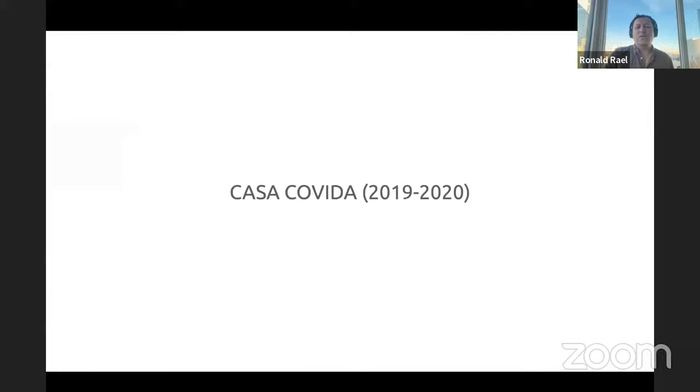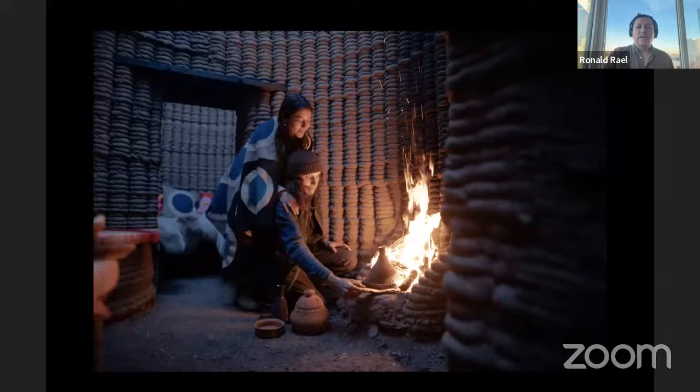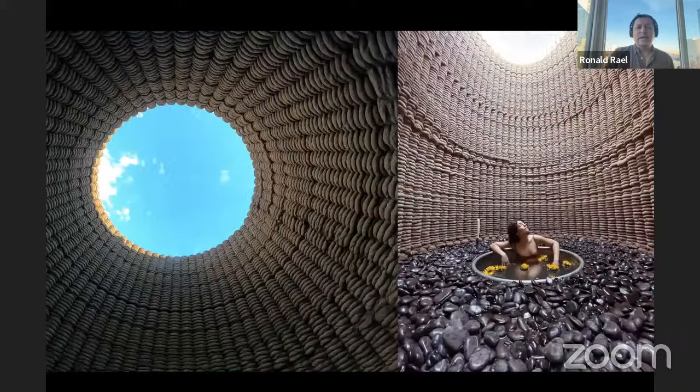But it's a place for two people in a remote environment during the pandemic to come together in a space for sleeping, a space for warmth and gathering and cooking in the pottery that was printed from that landscape and fired in that landscape, and a place for bathing, for soaking, and meditating on not only the landscape and the earth itself, but also the sky.